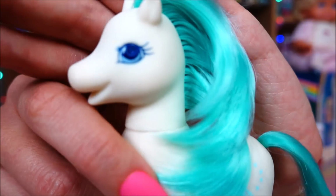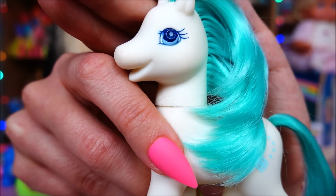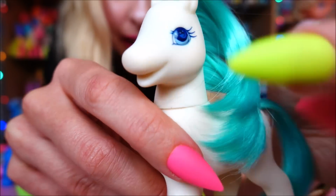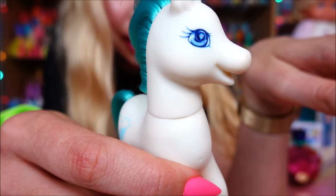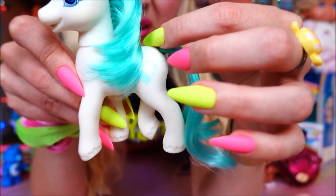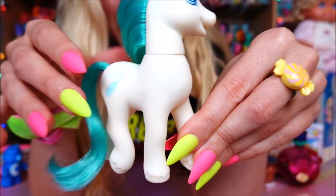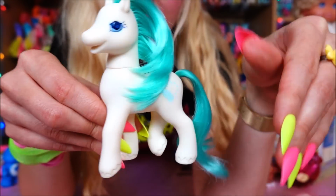It's just the mane. And in the video I said it's missing the crystals. No, one of them, no, it's just super dark. There you can see. And also the other side has the gem, so the crystal in the eye. So they're not missing. The white ponies in G2 tend to yellow quite a lot, and I'm also not going to do anything about it. It's still fine for me.